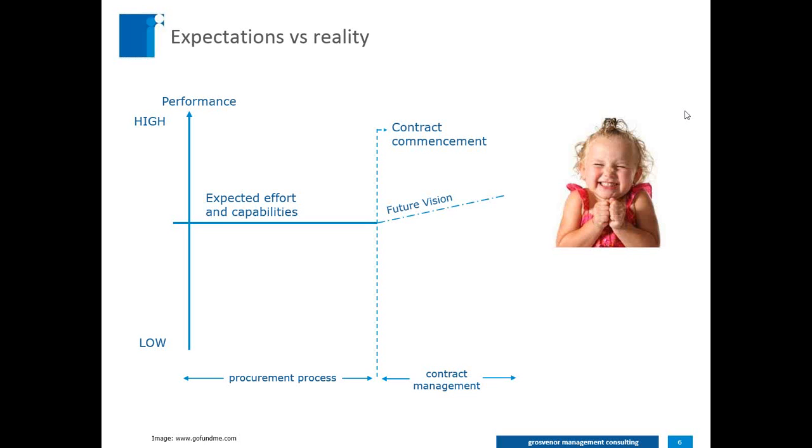Reasons for that is you know that new technology will come online over the 5 years of the contract duration. You also know that they will get to know your organization better. You will get to know the service provider better. And as a result, you hope that the performance will steadily increase. So this is what we said on this slide, the sort of future vision of what the performance should be in this contract. So through the contract management stage, you hope that the performance will increase.